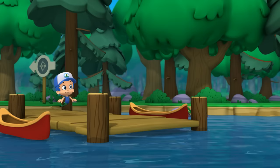What time is it? It's time to solve some puzzles. Which fantastic friend will be revealed when we line these tiles up correctly? It's Molly. Let's go!